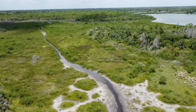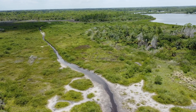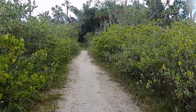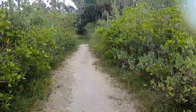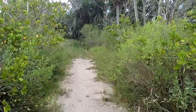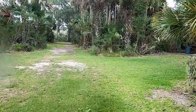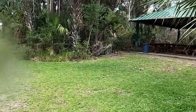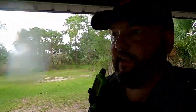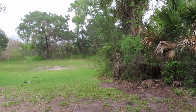I'm gonna turn around and head back, guys. Coming through, guys, coming through. Here we go. Oh yeah, here we go. Whew. I think it's coming down good now and we're in shelter.